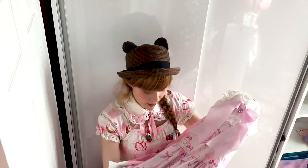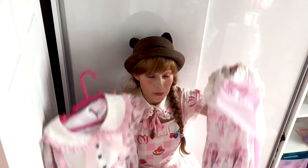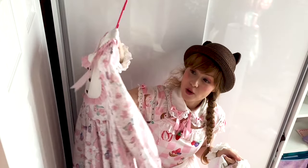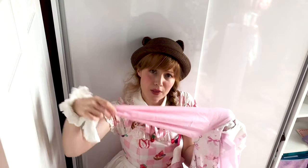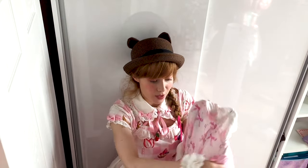So this is the Mari Hide and Seek, and it is cute, but let's compare it to other dresses. As you can see, this was the Mari dress that came out before and had print all the way around, loads and lots of print. Well, this one here, they did a different thing with the sleeves, they just made them baby pink, and then they had the print on the dress here.